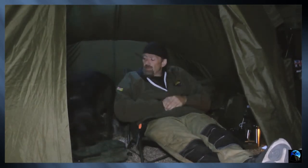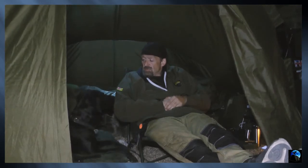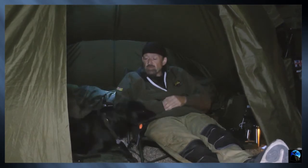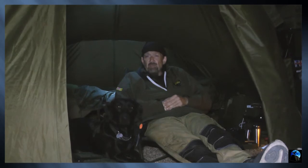Right, evening folks, it's about 10:15. So far, after repositioning the rods, I've had 2 bleeps on the left hand rod. The festival thing's kicked off proper. You can probably hear that. And about an hour ago there was an almighty fireworks display.